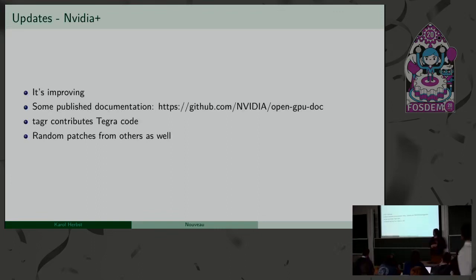But there are also good things in regards to NVIDIA: overall, at least myself, I get the feeling that it's improving over time. It might not be that obvious to others. I have to be a little bit careful about what I'm talking about because we have some partnership with NVIDIA from a Red Hat perspective, so I know a little bit more, but I can't really tell much.